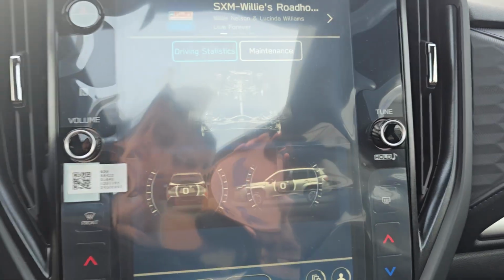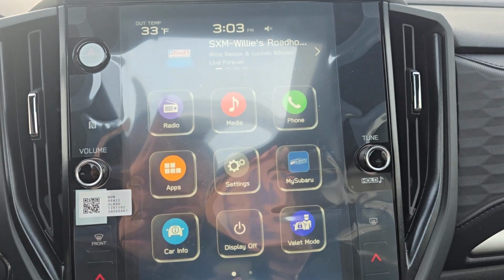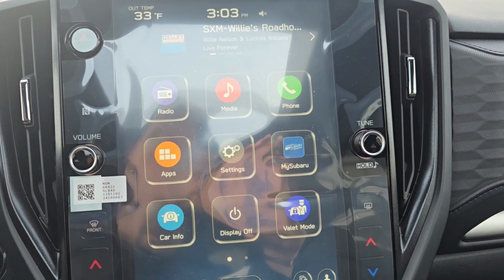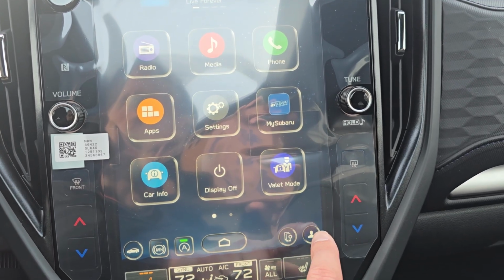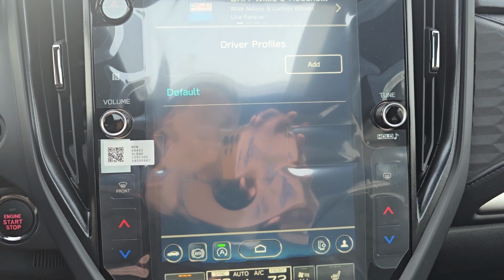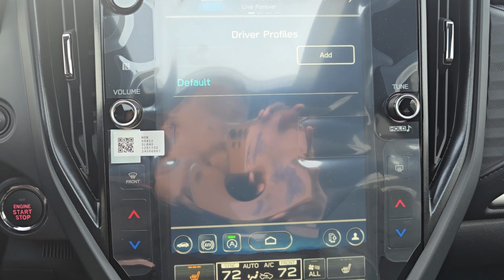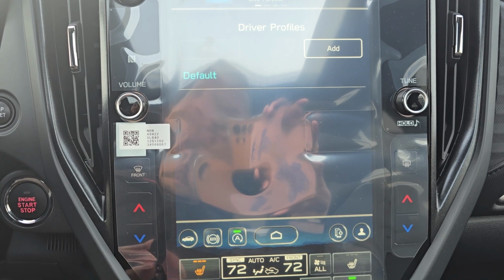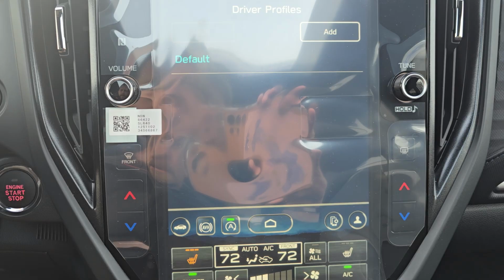Car info is going to show you angle of approach and your maintenance schedule. Display off does exactly that, and then valet mode puts the vehicle into valet mode. You have device manager here and driver profiles. Driver profiles is if you have multiple drivers who like to have different radio station settings, or if you want to decide whose phone is the primary when you start the car, you can set driver profiles for it to do that automatically.